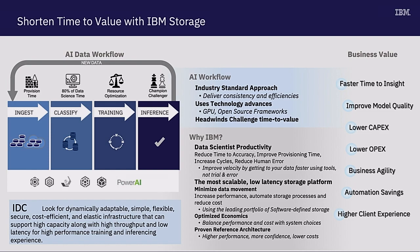And then what you're trying to get to, if you can move to the right-hand side, is the business value. You're trying to get faster time to insight, right? That's the ultimate goal. You're trying to improve your model quality consistently. You're trying to lower your CapEx, your OpEx. You need to be agile. You need a system that allows you to have that agility to do what you need to do. And it's to improve the client experience. So it's nothing earth-shattering in terms of what you're trying to get to, but you just need that pipeline to be able to do that for you.